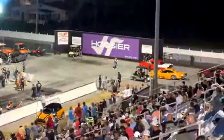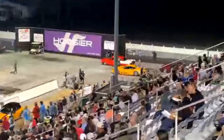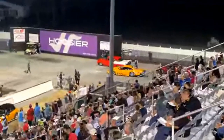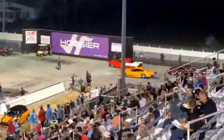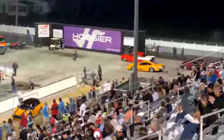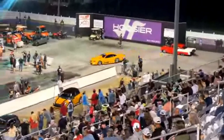No, I'm not even allowed to even get near the track. I paid my money just like every other spectator in here. I'm not paying $145 to get down there near the track. This is probably a better view. I can tell you it's a better view. I may try to pull some strings and get down there on Sunday, but tonight we're just in fan mode.